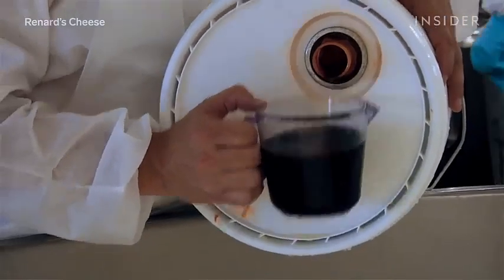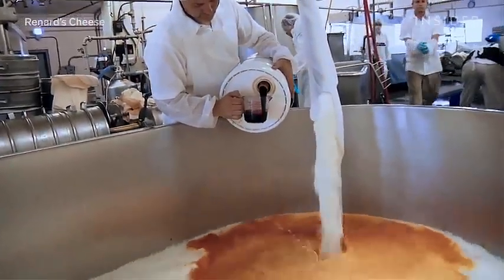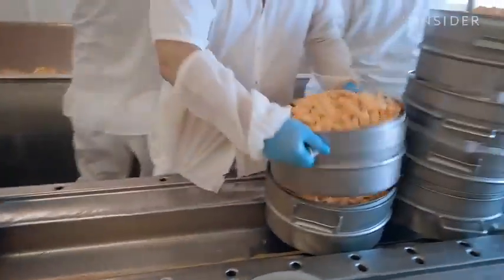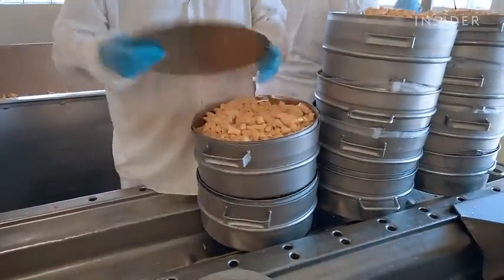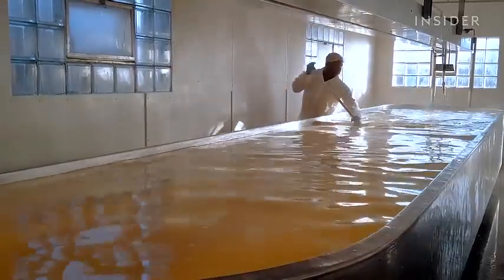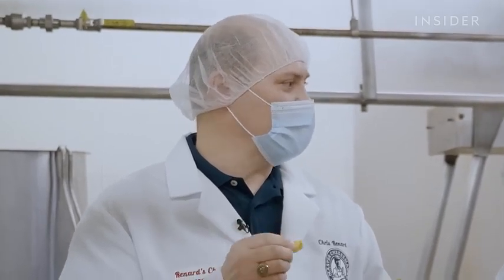All that pasteurized milk gets mixed with just a little annatto seed coloring to give it that orange hue. Wisconsinites prefer their curds orange, while cheesemakers on the East Coast stick to white cheddar. For a vat that holds 20,000 pounds of milk, Rennard's adds only 29 ounces of coloring. The seed comes from either South Africa or South America. It does not affect the flavor.